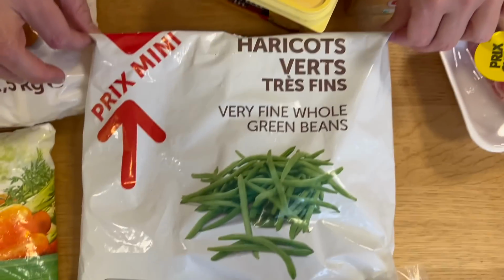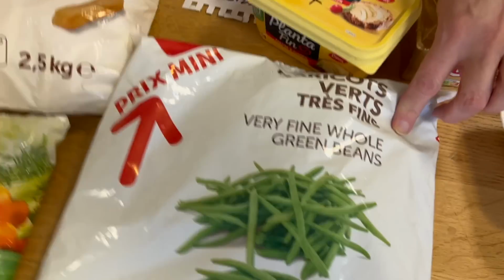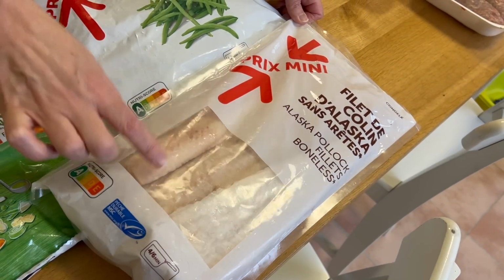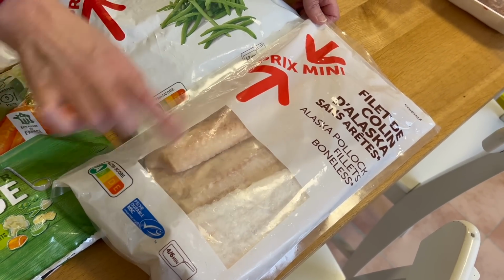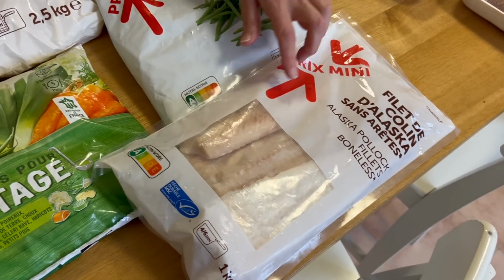I've got a large bag of green beans. That was a kilo, and that was €1.87. I've got a kilo bag of Alaskan pollock. When we do fish and chips, we defrost this, I put it in batter, stick it in the air fryer, and that's what I use. And that one was €6.25.